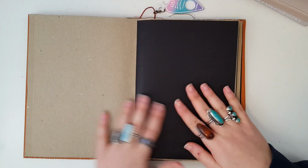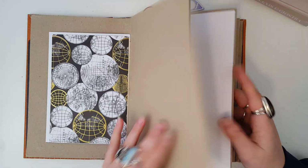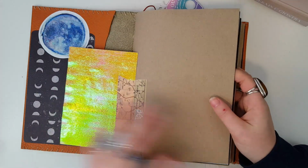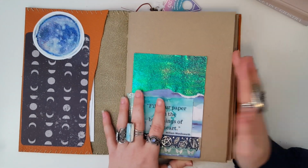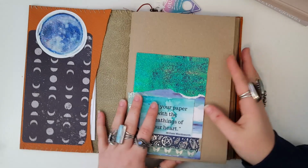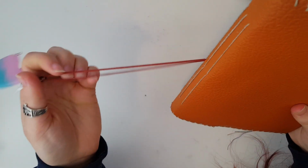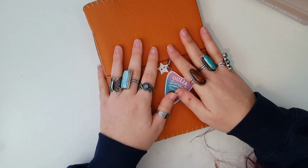So I'm really excited to journal in this. This is all like cardstock kind of. So there's craft, there's black, there's white, and there's just very few design papers in here. So I'm excited to kind of get back to adding my own color and not having so many already patterned pages. I feel like it's really going to boost my creativity to start off this year. So there's my kind of weekly creative journal that I work in.